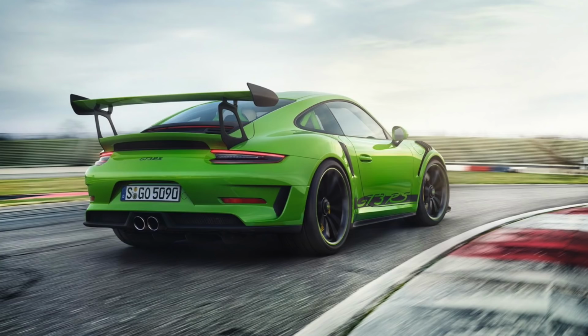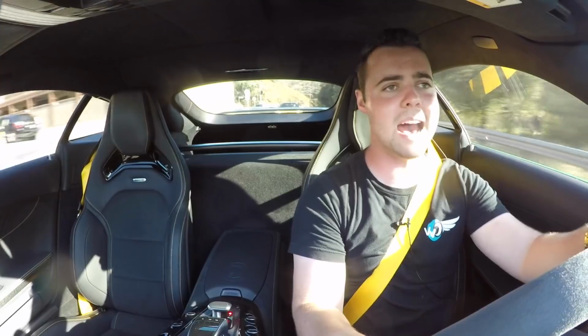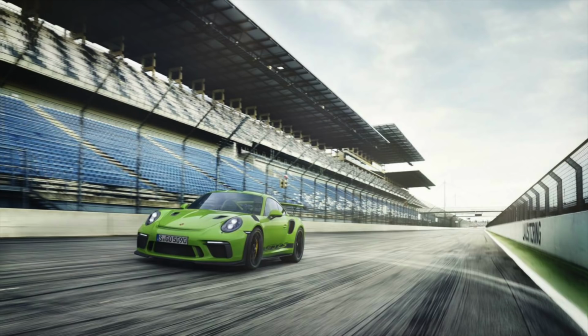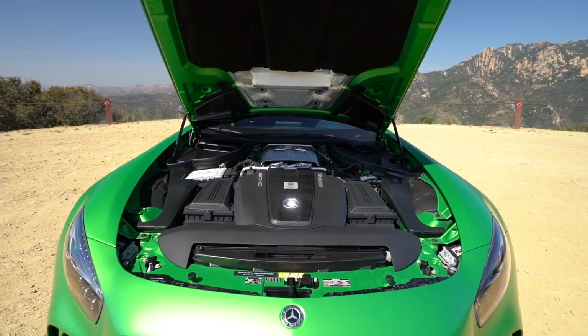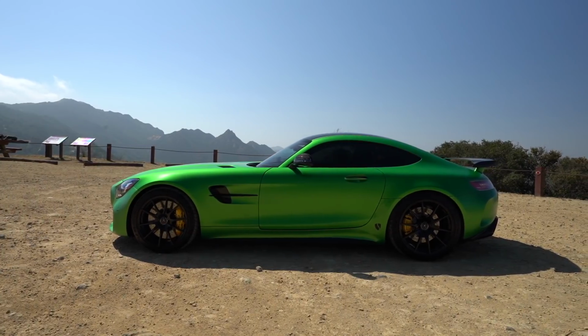Is it better than a GT3RS? That is the question that Mercedes was hoping to answer, and hoping that the answer was yes. Well, it's very different than a GT3RS. We've got a 7,000 RPM redline in this. The GT3RS has a 9,000 RPM redline. This is twin turbo, has a ton of power, the GT3RS is naturally aspirated and sounds a bit better. This, in my opinion, looks better. It's significantly more comfortable. It is way more practical than the GT3RS, and it's just as fast around the track.